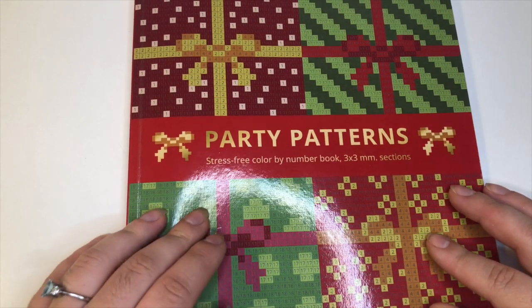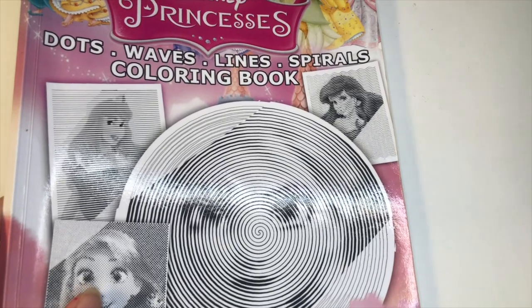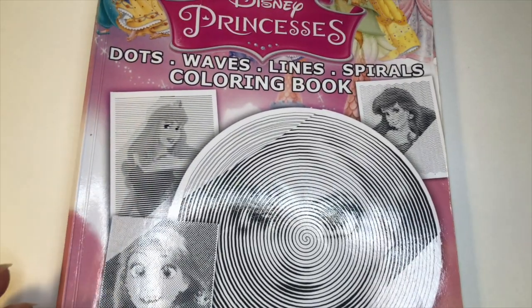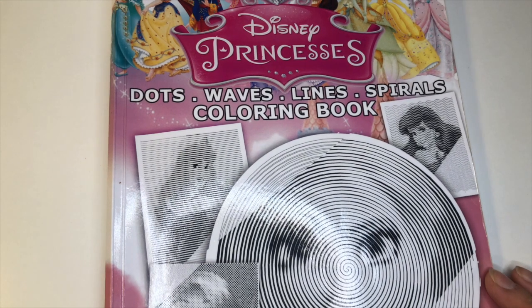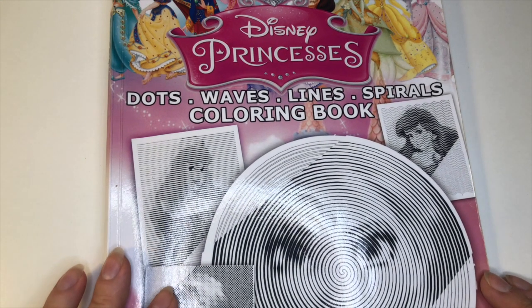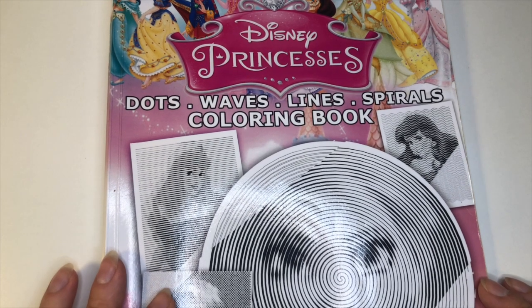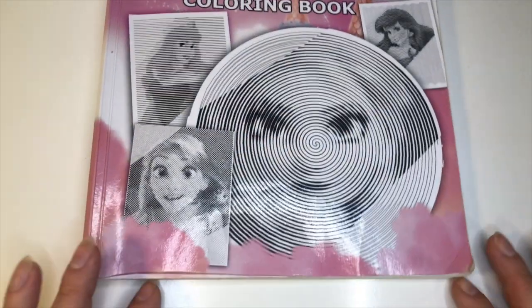Adore the 3x3 Belba Family books. I think they also have a Halloween one that tends to be quite popular. So if you enjoy Halloween things and you're looking for like a 3x3 pixel kind of coloring book, check out Belba Family. And then last but not least is my beloved Disney Princesses Dots, Waves, Lines, Spirals coloring book.